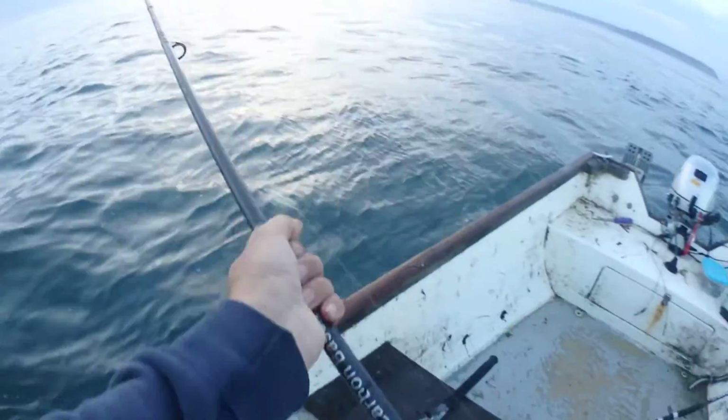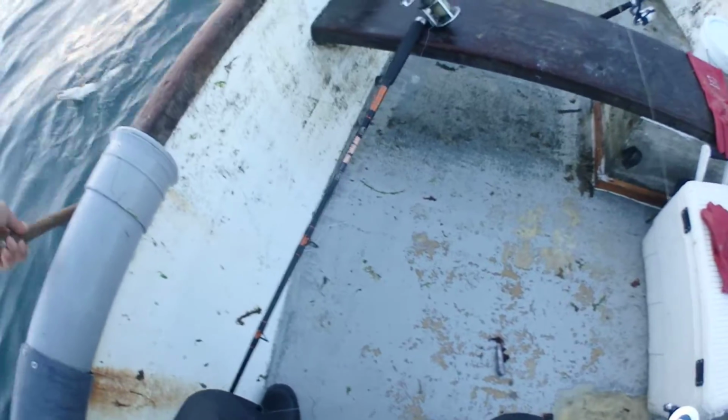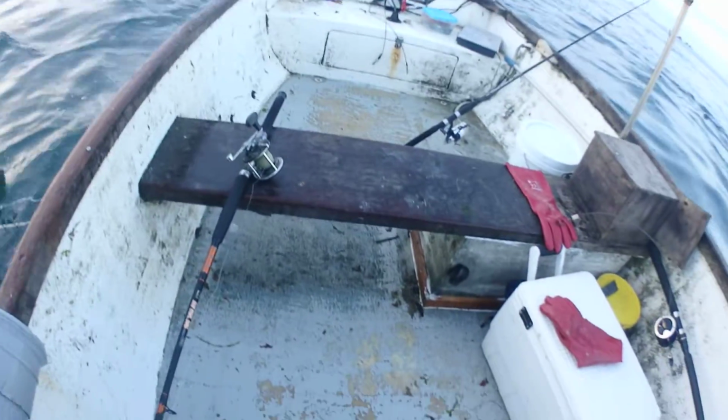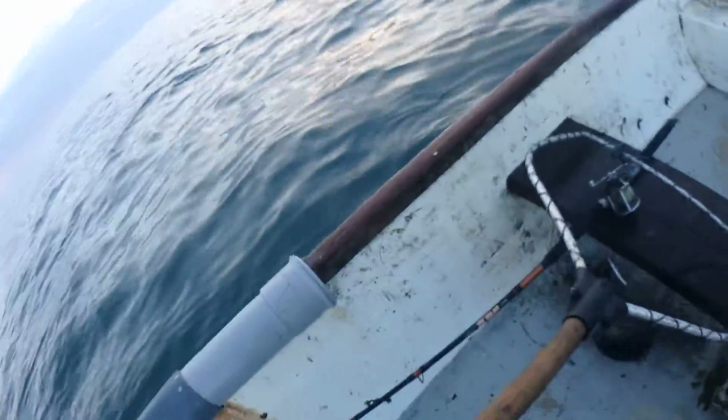Yeah, it's just a pollock. But it's a nice pollock. I don't mind that. Oh, this rod's too long. There we go. It's a good sized pollock.